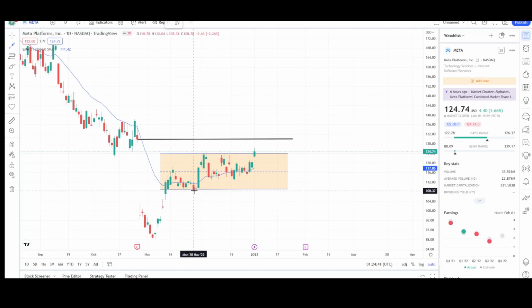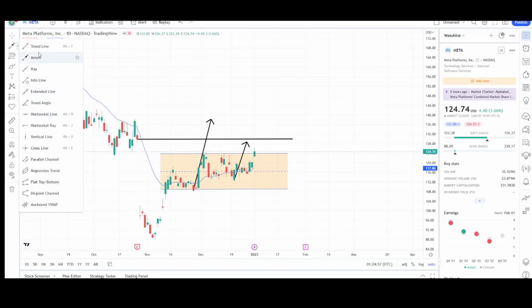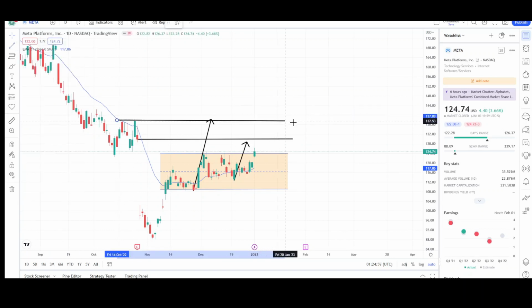There is a measured move target right there too. This is the first leg up. This is the second leg up, and the measured move is very close to that gap fill. There's also a larger one right here. This is the first leg up. This is the second leg up, and this one's right around the 138 level. So those are my 2 targets for Meta Platforms.